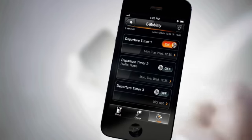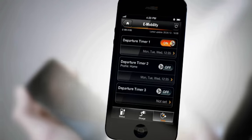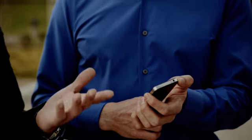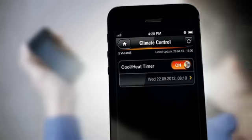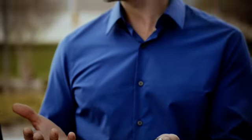The charge timer lets you enter the time you want to depart. The charging process will then be controlled automatically so that the battery is charged at the scheduled departure time. And you can use the parking pre-climatization remote control function to electrically raise or lower the temperature inside your car to a comfortable level, immediately or by a given departure time.